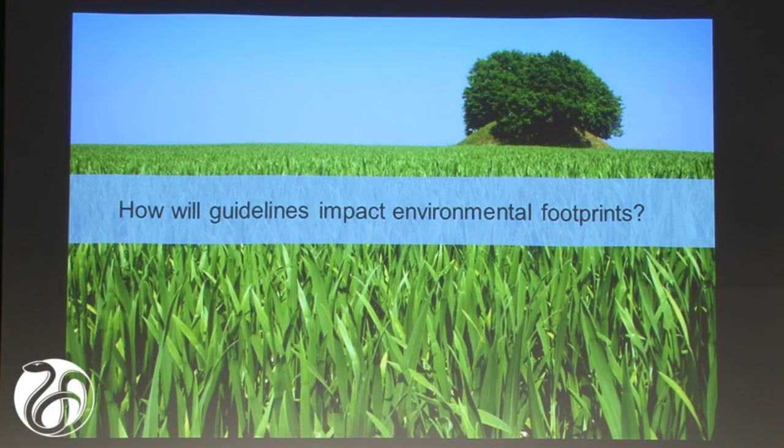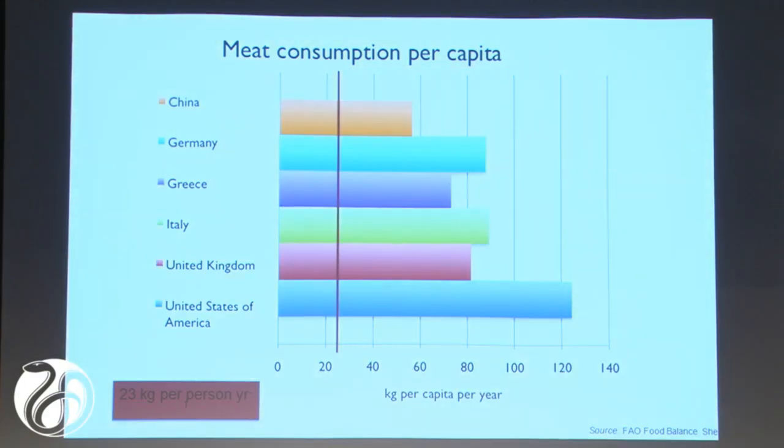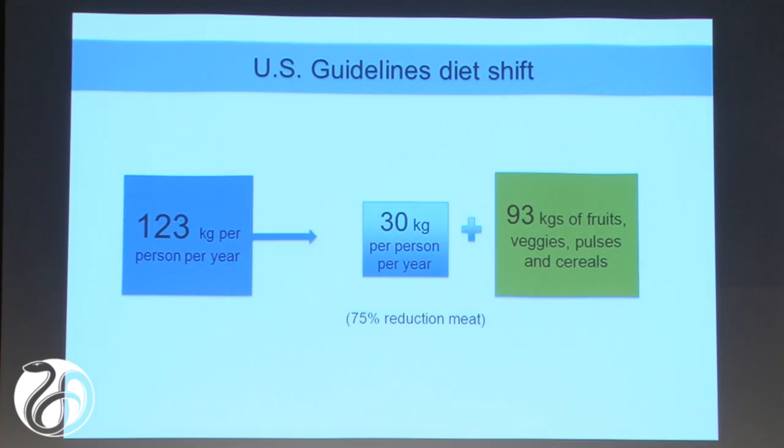So how can we develop guidelines, or how do USDA guidelines of how much meat we should be eating impact environmental footprints? As I mentioned before, the US consumes a lot of meat, more than is nutritionally recommended. So if we, just as a rough estimate, try to figure out how eating a USDA recommended diet has environmental benefits, we can look at, well, what if we reduced meat consumption by 75% to 30 kilograms, and the rest of that weight is supplemented by fruits and vegetables, cereals, et cetera. I'm not suggesting that we reduce total food consumption, but that we reduce meat consumption by 75% and supplement it by other things.